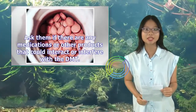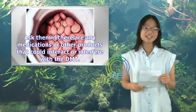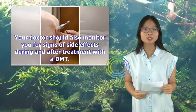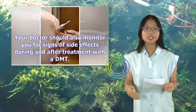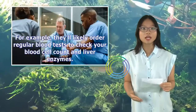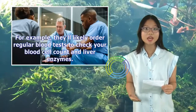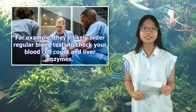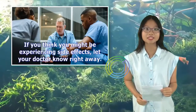Ask them if there are any medications or other products that could interact or interfere with the DMT. Your doctor should also monitor you for signs of side effects during and after treatment with a DMT. For example, they'll likely order regular blood tests to check your blood cell count and liver enzymes. If you think you might be experiencing side effects, let your doctor know right away.